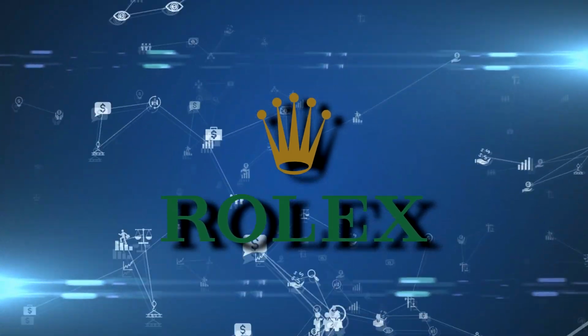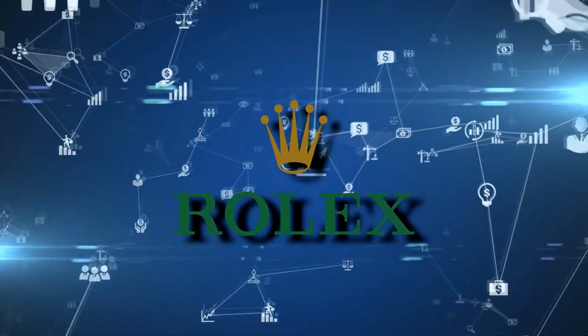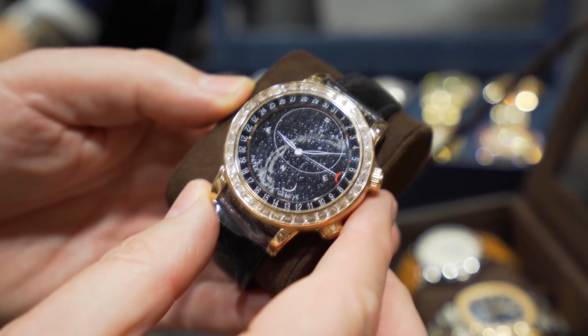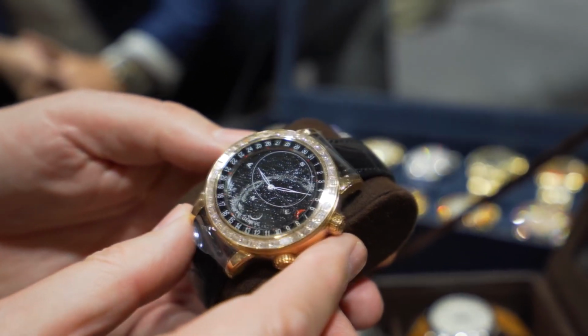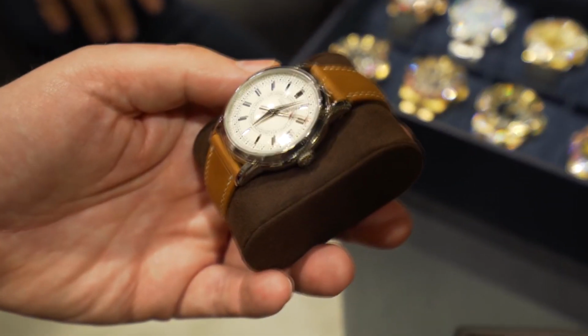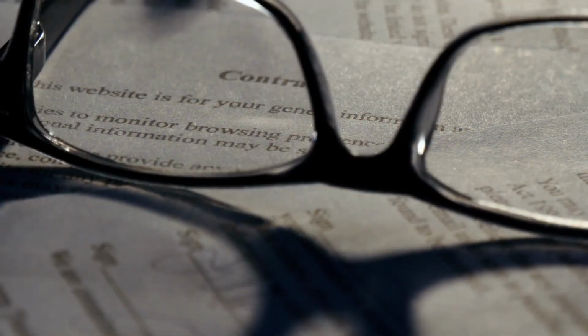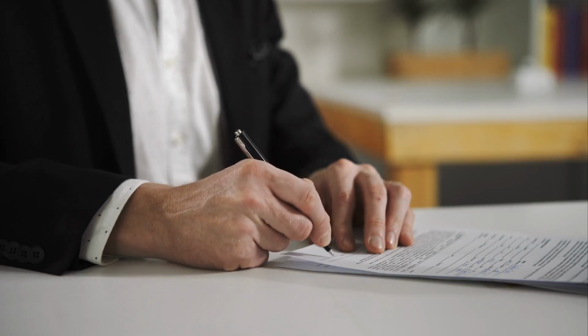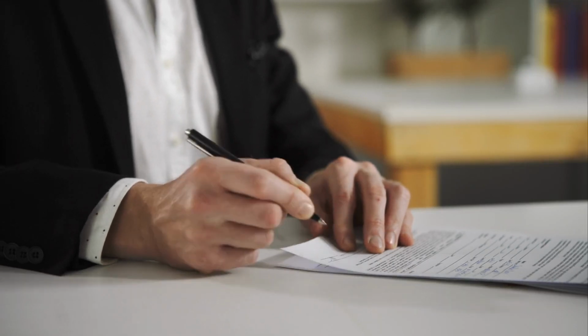And Rolex wants to control the distribution channel when they're dealing with their authorized dealers. So, what does retail sales only mean? It means that your authorized dealer, or your ORJ, is only allowed to sell timepieces at MSRP, or manufacturer's suggested retail price. And if they try to sell above MSRP, it's literally an infringement on the contract, and they risk having their badge revoked.